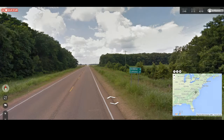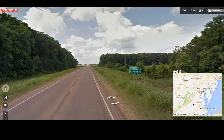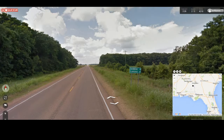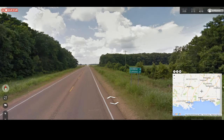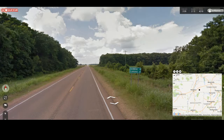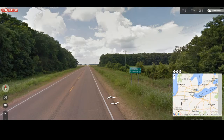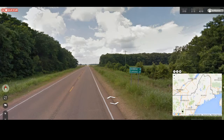Alright, we had the bad camera and then the good camera again. Maybe we're in this region then, because that's what we had last time. Greenwood, Clarksdale. I'll look at this sign. Tallahassee. Jackson. Clarksdale. Champaign, Bloomington, Detroit, Albany.